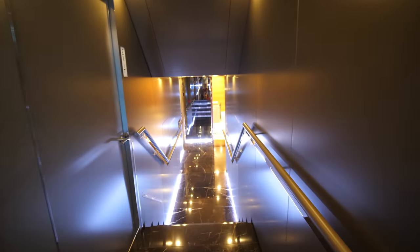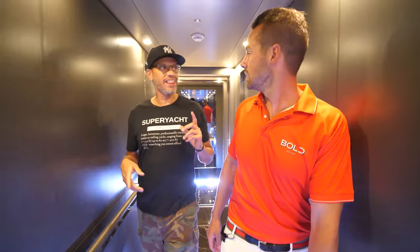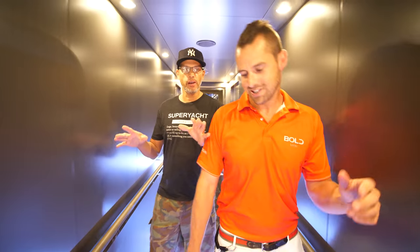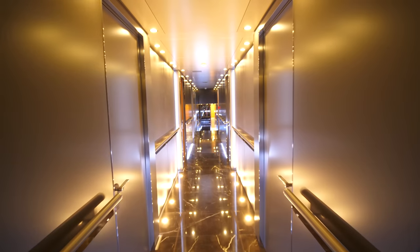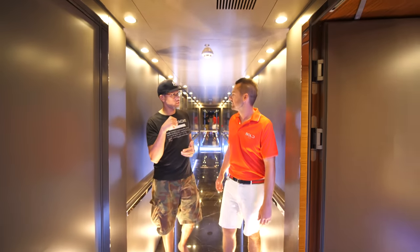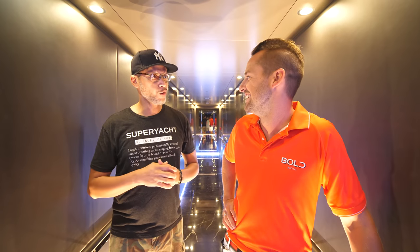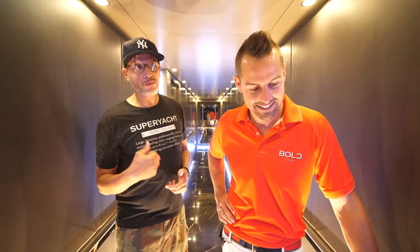So here we go to the guest rooms. First one is not on the left, but it is on the port side. Port side. So if anybody doesn't know, the way I remember port and left is four-letter word. Port is a four-letter word, and left is port. But I still screw it up every time. I don't do it enough. Anyway, all right. Guest room.